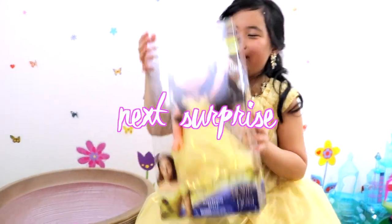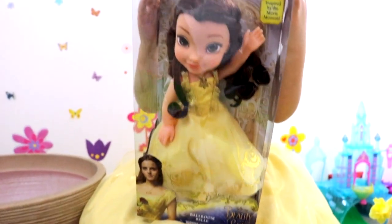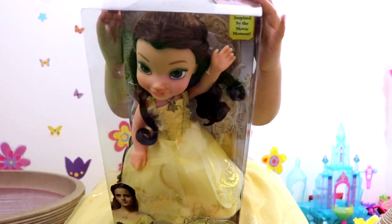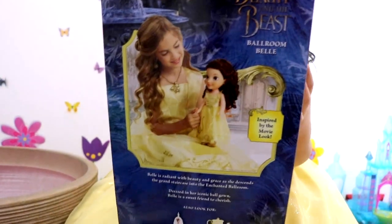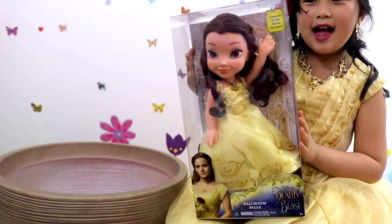Oh, this is funny. This is Beauty and the Beast Ballroom Belle. It says on the back, inspired by the movie look. She's pretty. Hi.